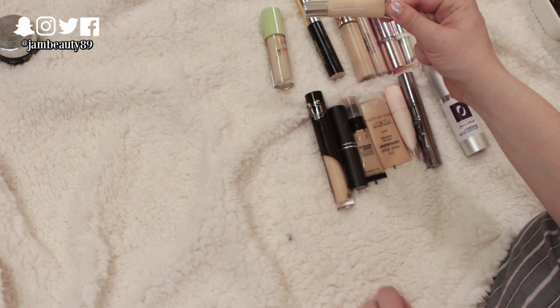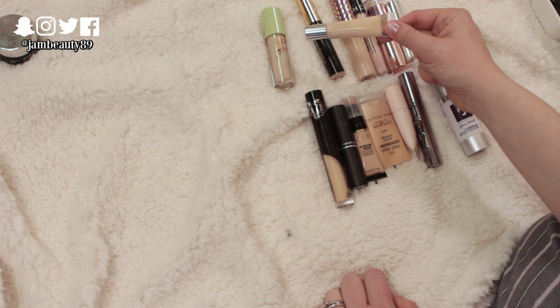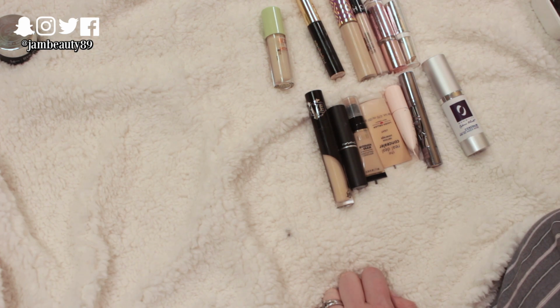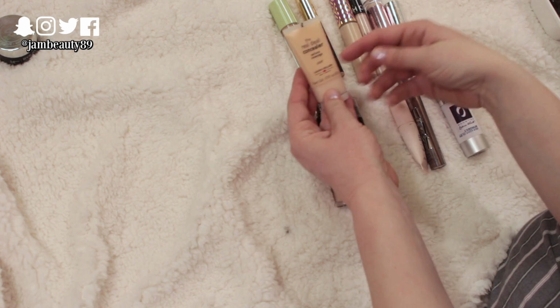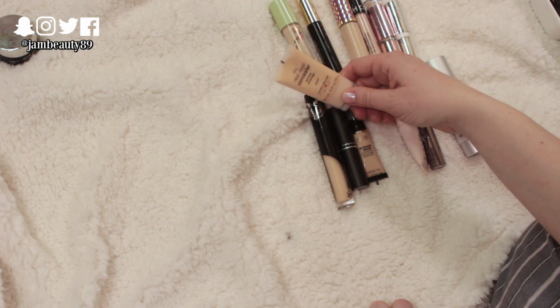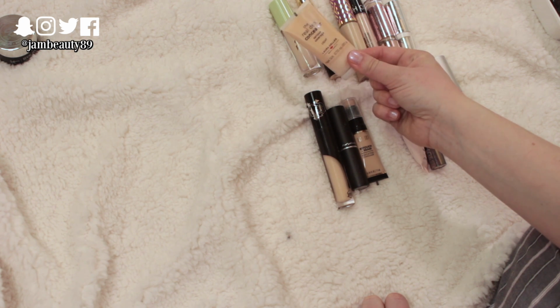Oh, I really like this Clinique Beyond Perfecting. It's really high coverage, but it is more lightweight, and that's why I've been reaching for it a lot more lately. Let's see. I never use this Real Deal. I wanted it so badly. I finally bought it, and I never use it. And frankly, it's a little bit too orange for me.